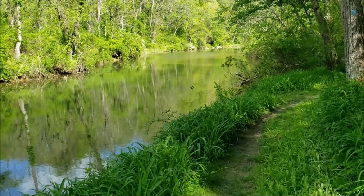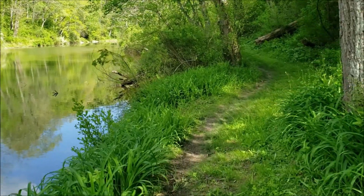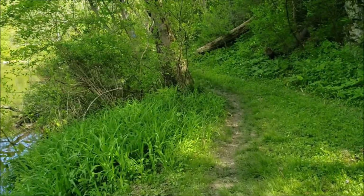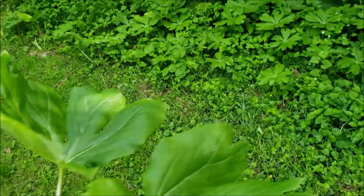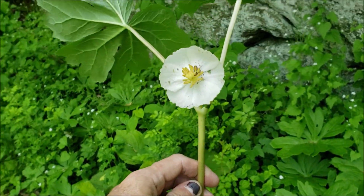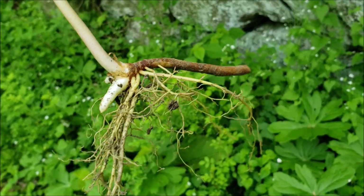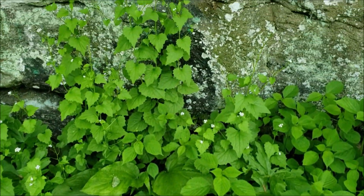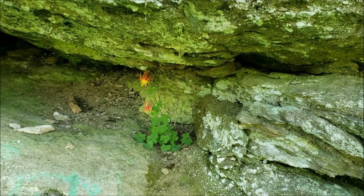Alright, we are almost back to the trailhead where we parked, but we're going to stop and collect up one more plant we saw on the way down here, and this was by far the best discovery we've made so far today. I've already collected up a mayapple. It gets one single little flower on it, very pretty little plant. I hope I got enough of the tuber there to make it survive, but you can see there's tons of them out here, so if it doesn't, I can always collect them up again. But this was the bonus score of the day.